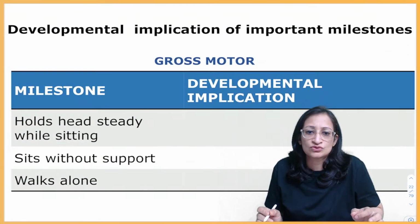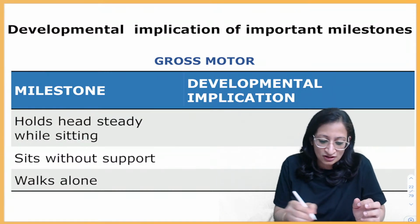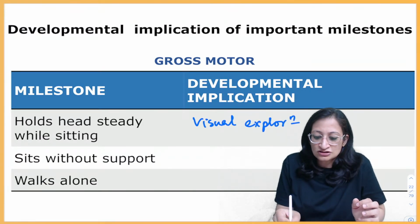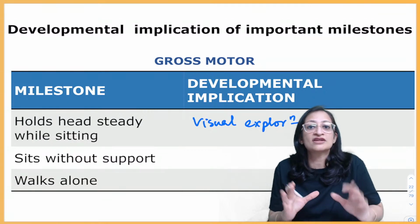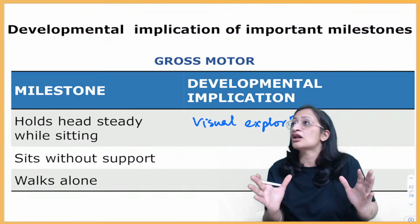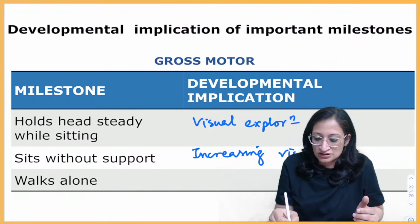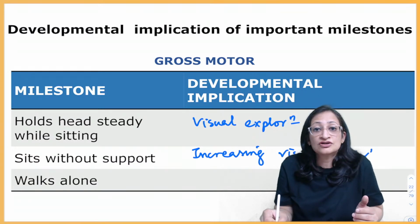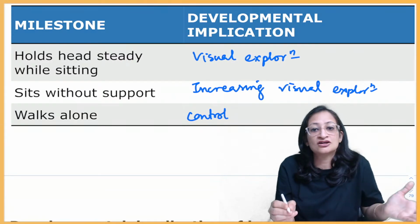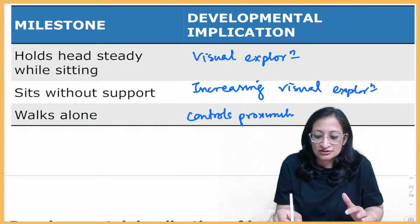Among the gross motor milestones, holding the head steady means the child is now doing some visual exploration, okay? Sitting without support again gives the child the chance to do some more visual exploration. When the child is lying down, he's just looking at the ceiling or the sky. But once the child is able to sit, he will look around. So increasing visual exploration. Once the child is able to walk alone, that means the child can control his proximity to parents. He can come near the parents or go away whenever he wants. So controls proximity to parents.